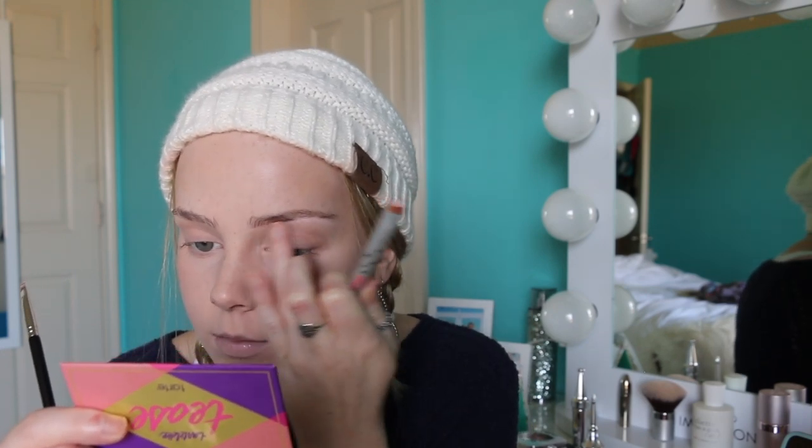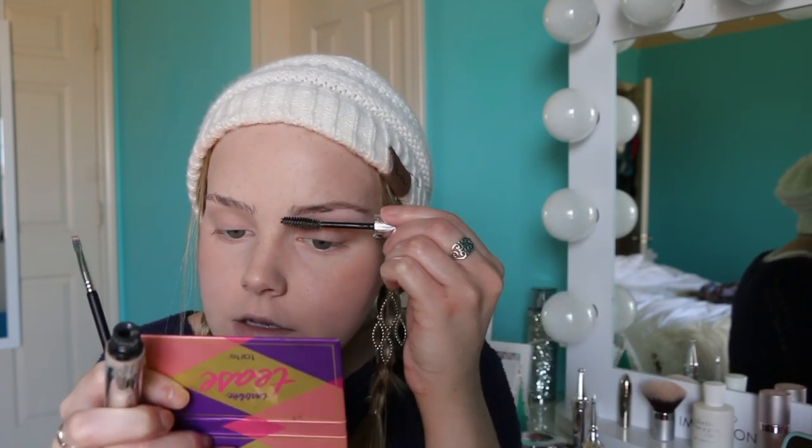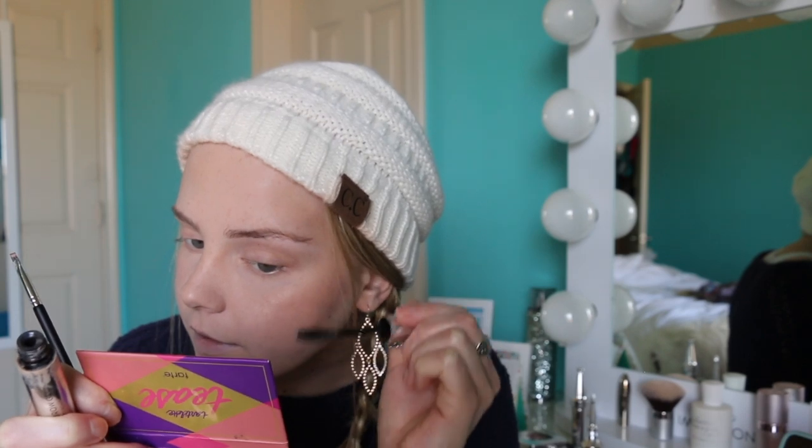So once you've got the shape you want, like that, Benefit has the High Brow, it's like an eyebrow highlighter, so I go in and I just go a little under the shape so it kind of defines the shape more, and then I blend it out. The finishing touch, I'm gonna go in with the Anastasia Clear Brow Gel and just put the brows in place. And that is how I do my brow.